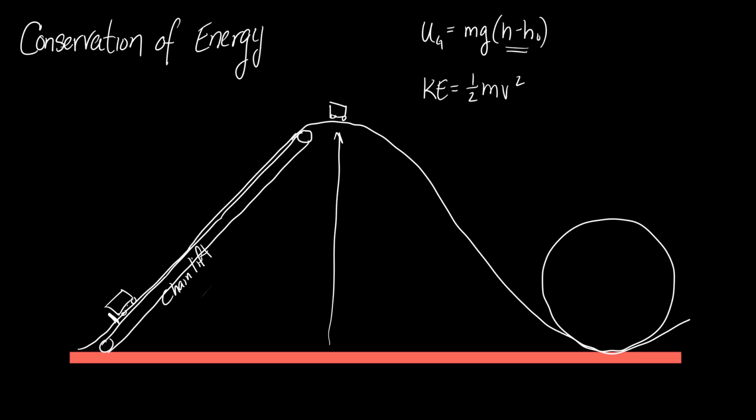Yeah. When we talk about system, the energy in this system is between the roller coaster car and the Earth, because gravity is involved. So when we talk about potential energies, they are always two or more things interacting.